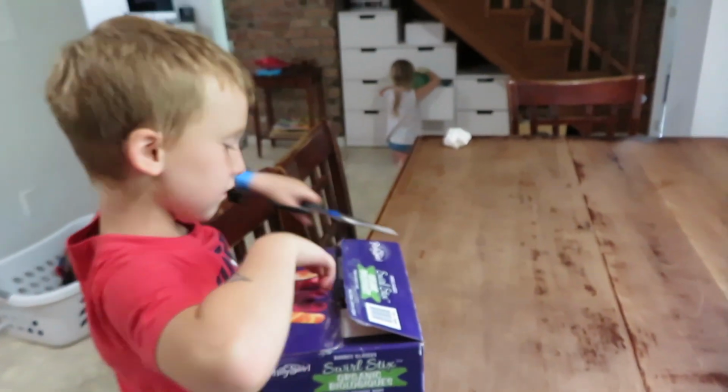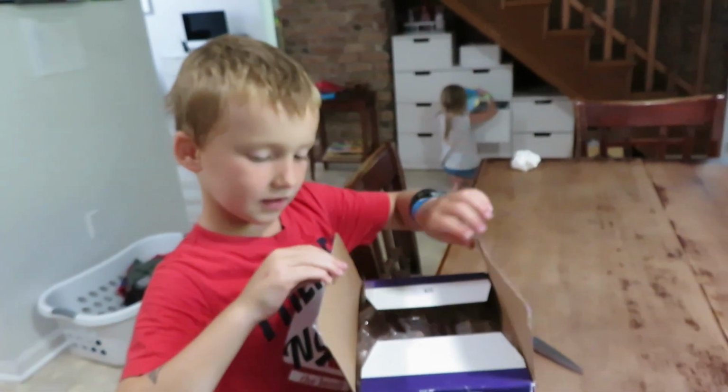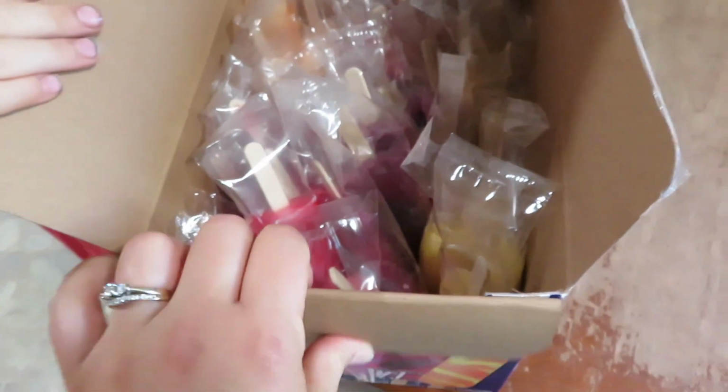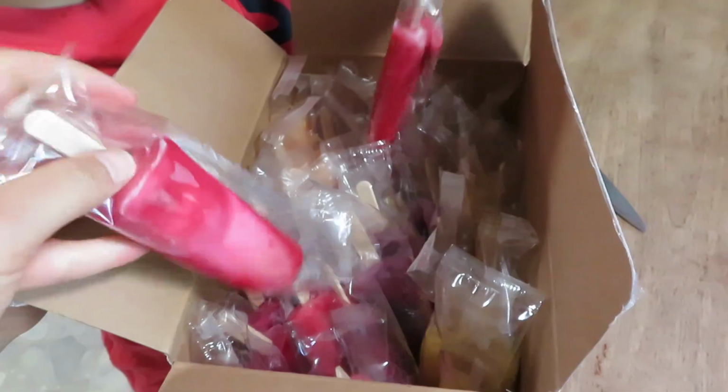Simeon, you're such a big help to me in the kitchen, aren't you? He loves to help out in the kitchen. I mean, helping out with popsicles, of course. Who wouldn't want to help out when there's popsicles involved?